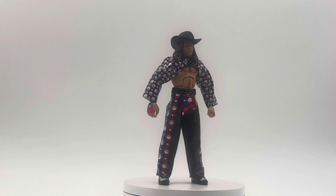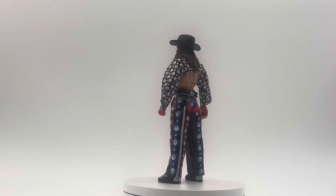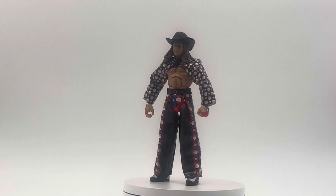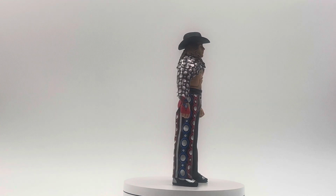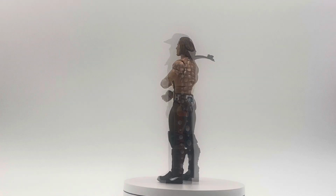But yeah, I think the hair sculpt is really, really good. Have they always nailed that with Shawn Michaels? No, but I do think they're getting better, especially with this one. But yeah, this was my number 6 spot, the defining moments Shawn Michaels figure. And actually getting into my number 5 spot.